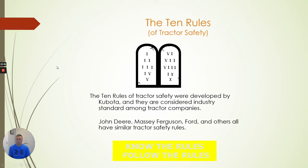So at some point, there were some rules that were set by some large tractor dealers or manufacturers. Kubota is one, John Deere, Massey Ferguson, Ford, those are all similar large tractor manufacturers. So they've come up with 10 rules. They call them the 10 commandments, trying to stay away from being too political on that aspect. So we'll just call them rules. That's what they are. But 10 rules, you'll see them written as 10 commandments as well, of tractor safety. Know the rules, follow the rules.